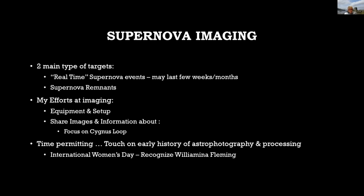And then there's obviously the second type, which is the supernova remnants. And supernova remnants, as you probably all know, are really beautiful expanding remnants or remains of a star's explosion as the star gets pushed out with shock waves, and it interacts with the interstellar medium along its path, and it really becomes very beautiful.